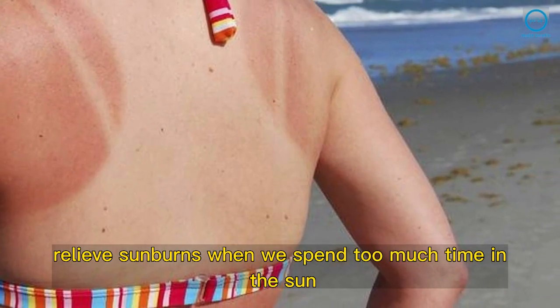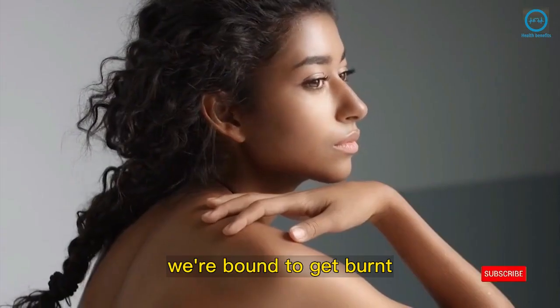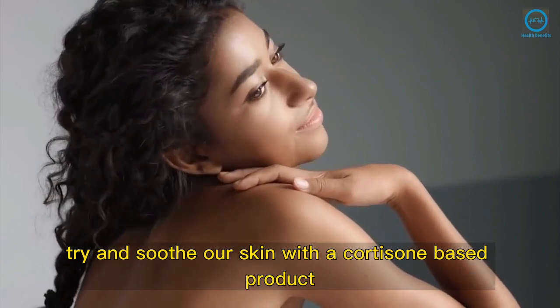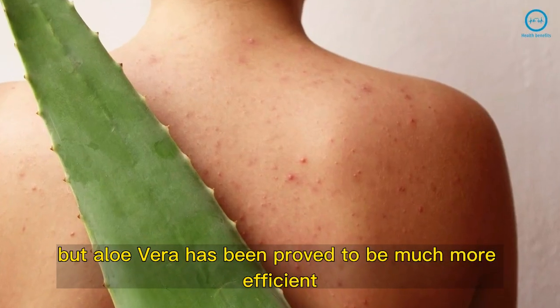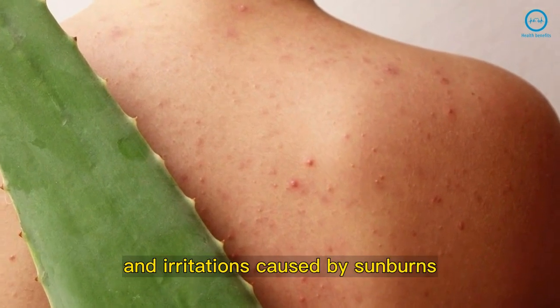Relieves sunburns. When we spend too much time in the sun without any protection, we're bound to get burnt. Normally, we try and soothe our skin with a cortisone-based product, but aloe vera has been proved to be much more efficient at lessening the redness and irritations caused by sunburns.